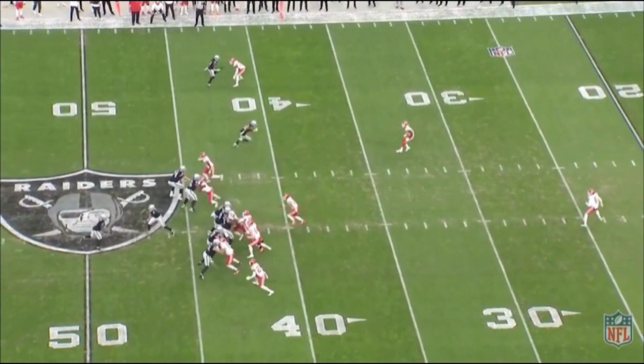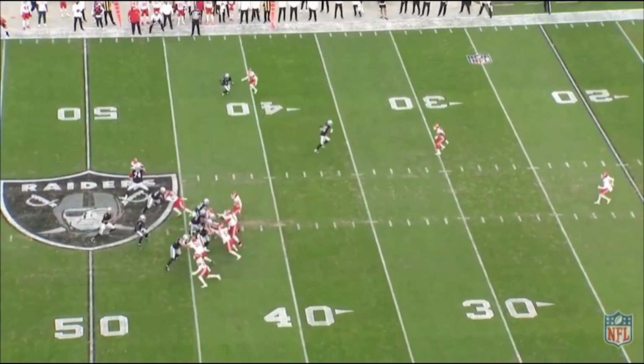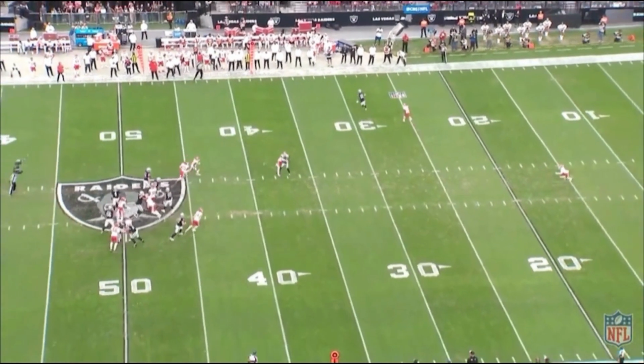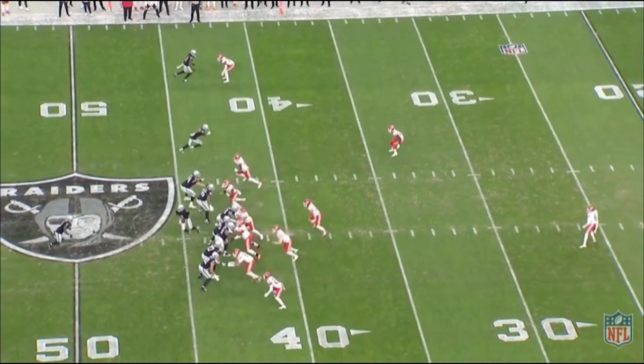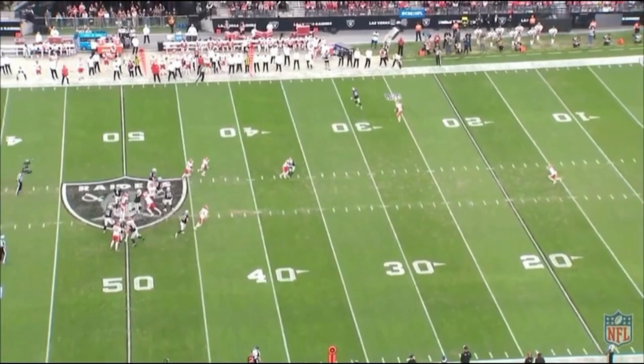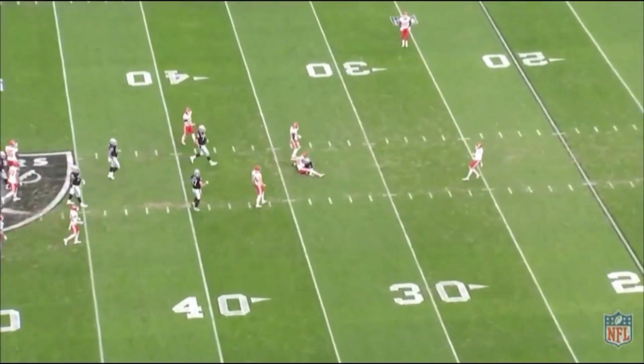On this play, I would have liked for this to be a 3-step drop. If you're gonna throw it to Davante Adams, you gotta get it to him quicker, like right here when he gains the separation. And I also would have liked to see him target Jacoby Myers right here. He had separation, and O'Connell definitely has the arm talent and the strength to make the throw.